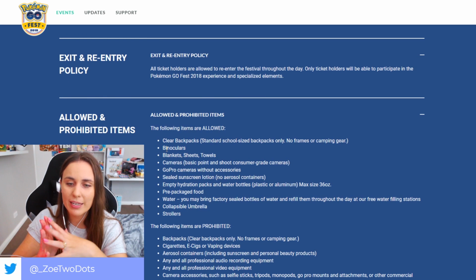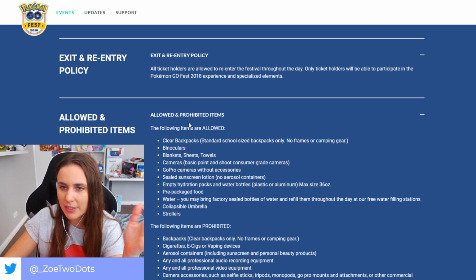But here is the stuff we needed to get to. The allowed and prohibited items.